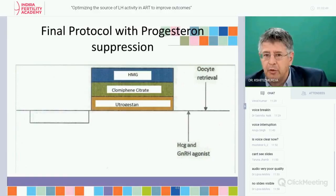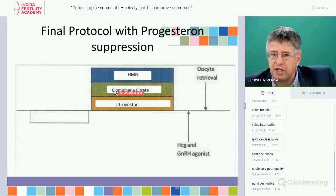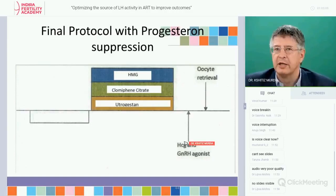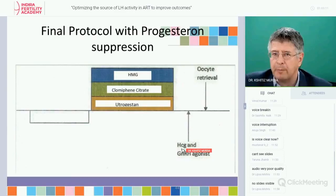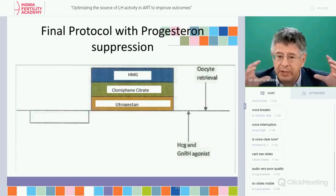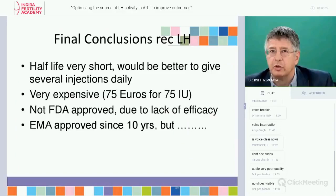Clomiphene citrate, as we know, makes the LH levels go up. HMG contains long-acting LH. And then at the end, an agonist trigger, but combined with hCG. And that's what we always give now. When we trigger with an agonist, we also give hCG at the same time. Normally we give 1,000 units of hCG. If the patient is really at risk, we give 500 units of hCG with good results. It just shows how this protocol was adapted over time, with this problem of LH. And now there are good results.